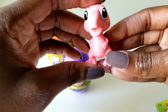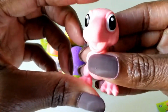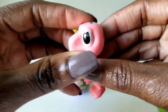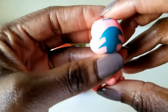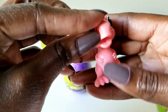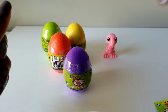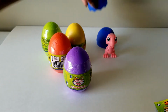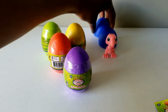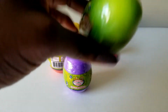Isn't she adorable? How cute. Look at those big eyes. And she has some blue little design on the back. Oh, now she is adorable. So that is our first little hatchling that we have. We have hatched ourselves a pink little dinosaurus. So that is cute. I think we're going to go on to the green one next.